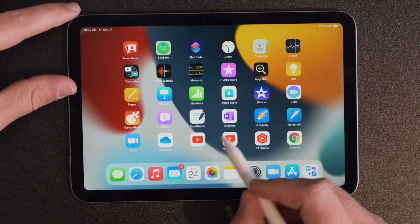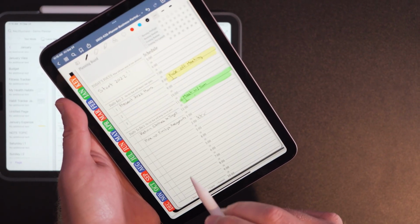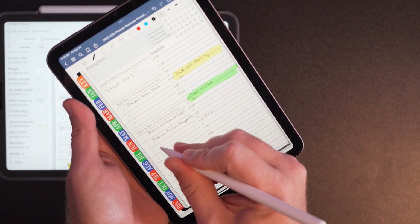Sitting outside the Best Buy store here, guys, for you this morning. We're going to show you the new iPad mini that just came out today and how you guys can use it for digital planning, for note taking. This new device, this upgrade to the iPad mini, is something I've been actually looking forward to. It has a lot of new features. It allows you to use the new second generation Apple Pencil.